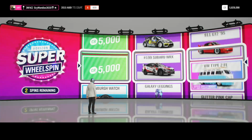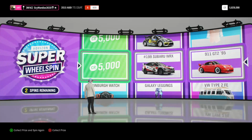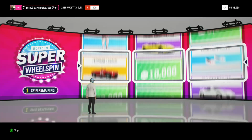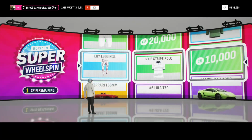I want all the cars. All the cars. Subaru WRX, love it. Look at that. Oh, what a score. Those are some scores right there. Number 199 Subaru WRX, and the 911 GT3. Beautiful. That was a dope spin right there. I'm happy with that. So one more, one more, one more.